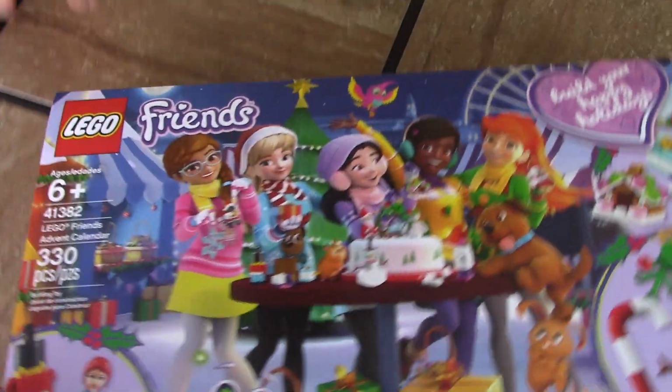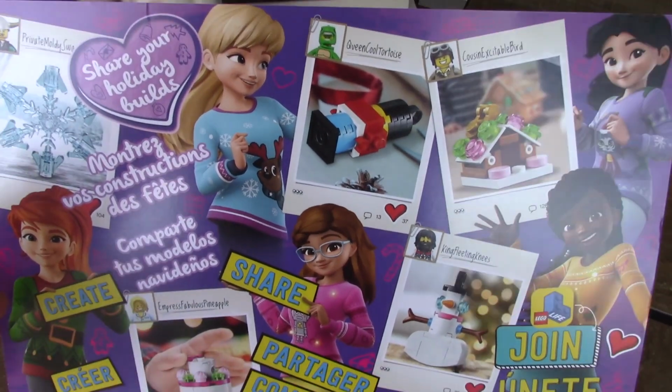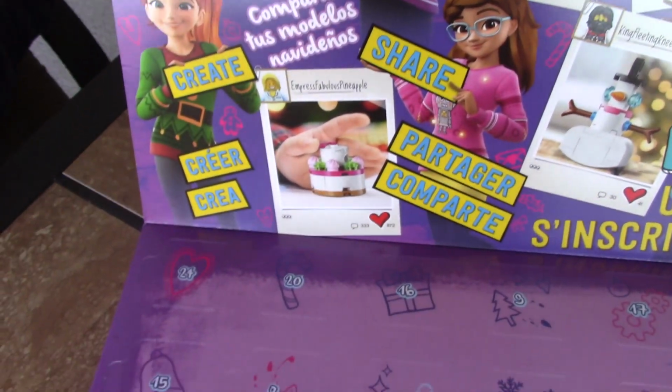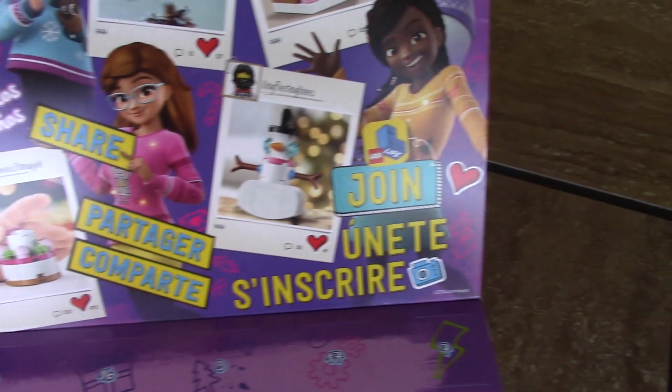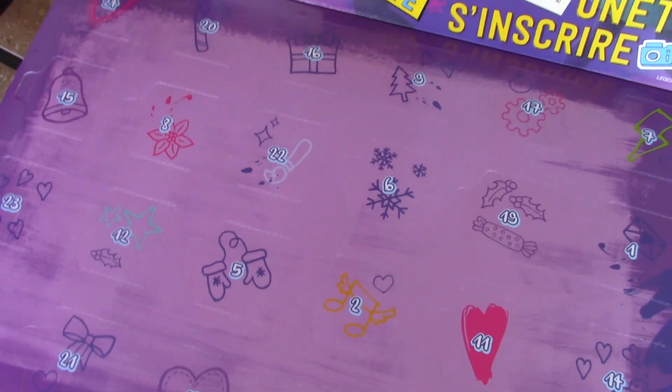And this is what we're looking at here. And then you open it up. Oh, look at that. Share your holiday builds and stuff you create. Share, join. Look at that. All right. So, without further ado, here we go.